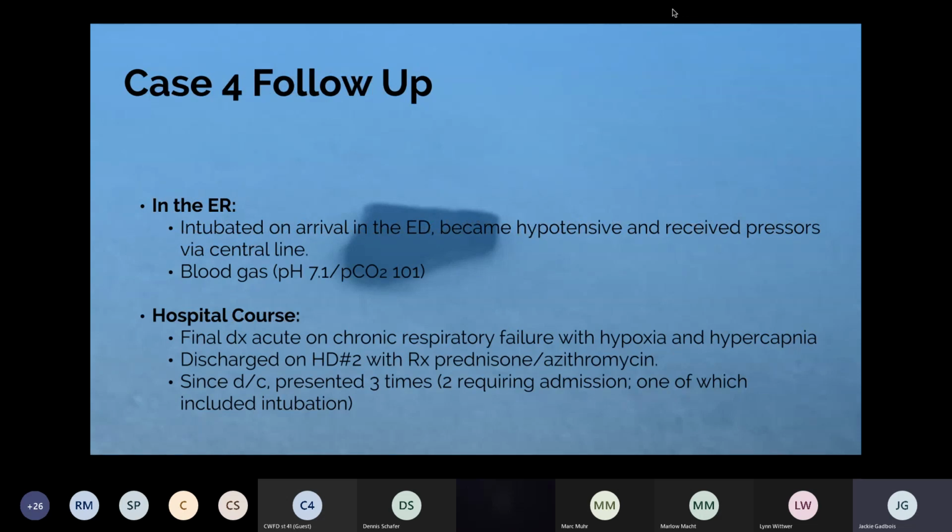At the hospital, he was intubated. He became hypotensive, requiring pressors and a central line placement. His blood gas showed that he was retaining CO2 with a PCO2 of 101. He was acidotic. He was admitted to the hospital and discharged on hospital day 2 with a diagnosis of acute on chronic respiratory failure with hypoxia and hypercapnia, and he was sent home with prednisone and a Z-Pak.